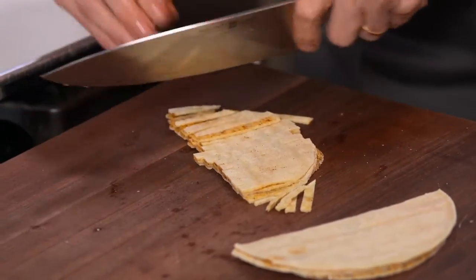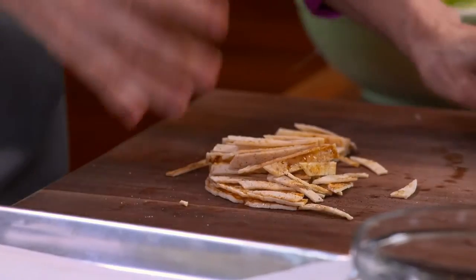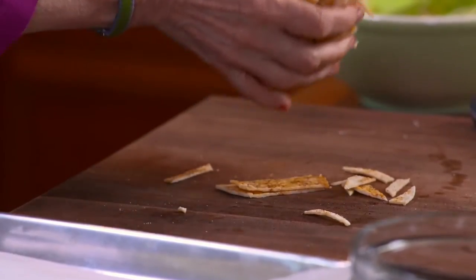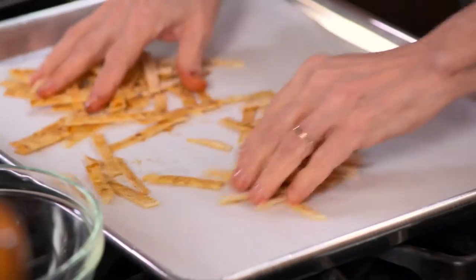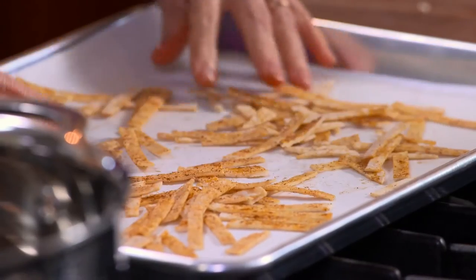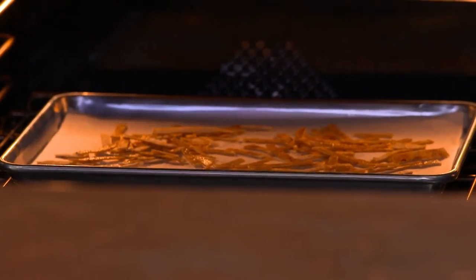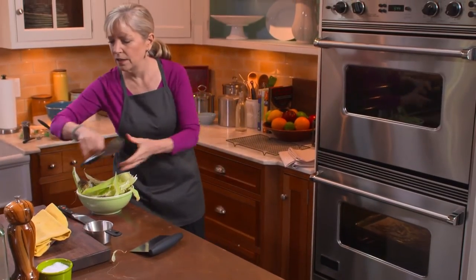And now if you only have one oven, you can put the tortilla chips on the bottom shelf while the top shelf is broiling, and they'll still get nice and toasty. So spread them out in one layer. And because I do have two ovens, I'm just gonna pop them in the bottom one. All right, 400 degrees, 6 minutes.